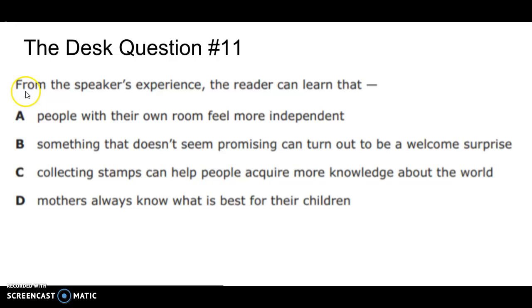Question number 11. From the speaker's experience, the reader can learn that A. People with their own room feel more independent. B. Something that doesn't seem promising can turn out to be a welcome surprise. C. Collecting stamps can help people acquire more knowledge about the world. D. Mothers always know what is best for their children.